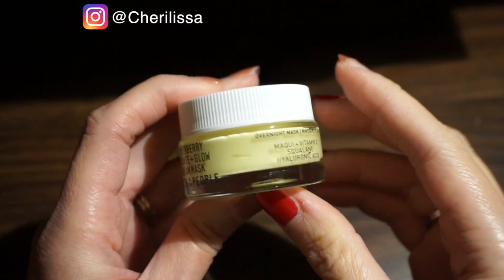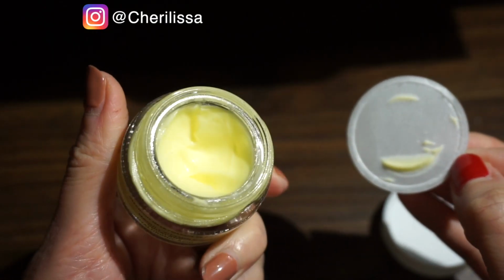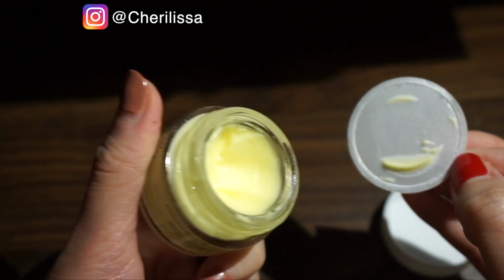The third product that I'll be trying out tonight is the Superberry Hydrate Glow Dream Mask. This one comes in a glass container as well. But because it's an overnight mask, I'm going to try it out before I go to bed and see the result in the morning. Once you open it, there's a little seal to protect the product, a mellow yellow kind of shade. The product looks very creamy.